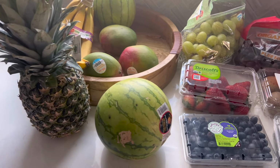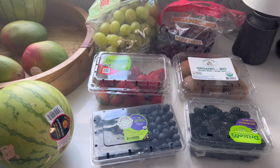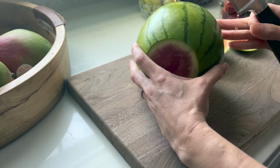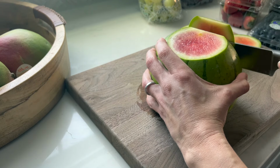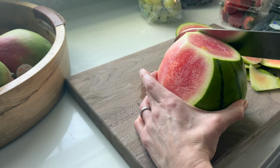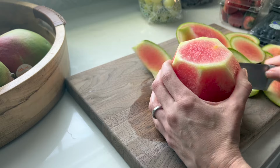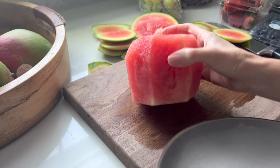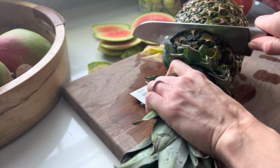If you are looking for another really healthy option, something to celebrate Valentine's Day or really just anything, I have a friend who was doing the Whole30, and that was happening during her birthday. So I decided that I wanted to make her a Whole30 compliant quote unquote cake. So in this case, I went to my local grocery store and I picked up some watermelon and some pineapple and a couple of fresh berries.